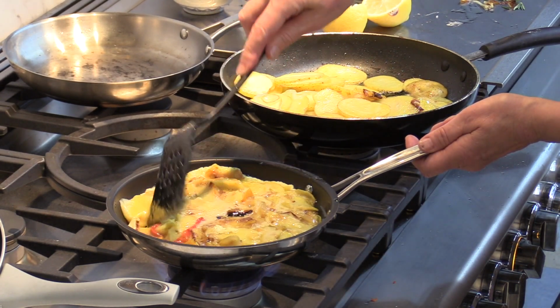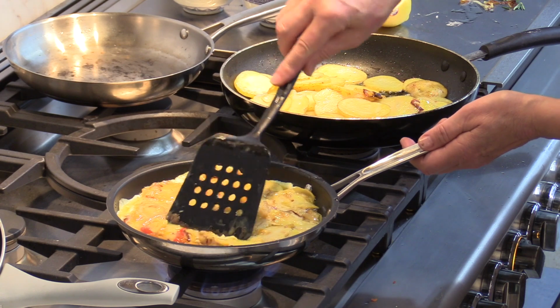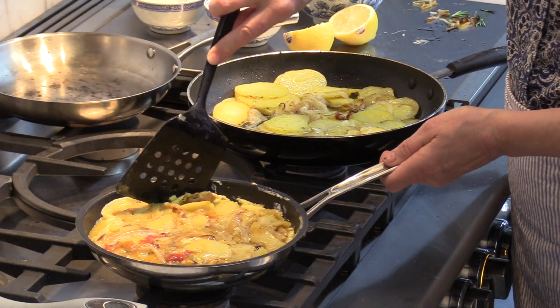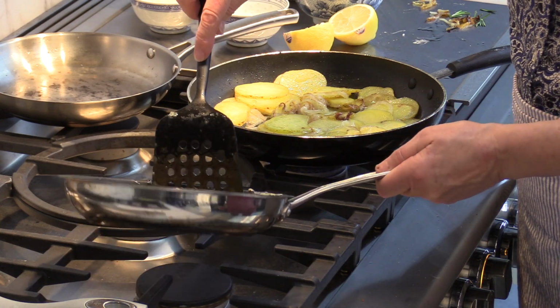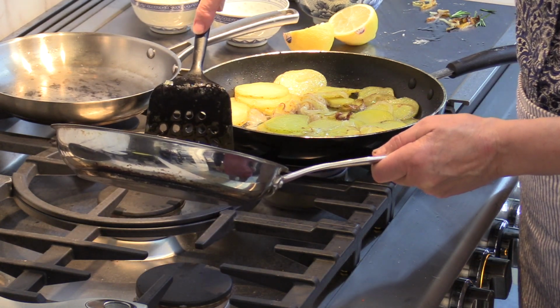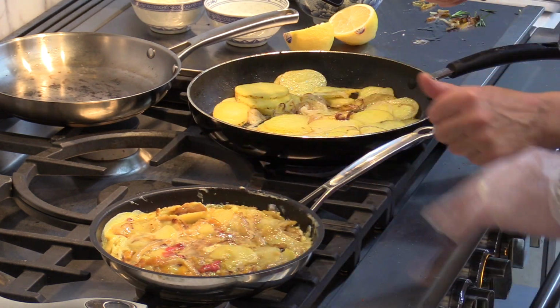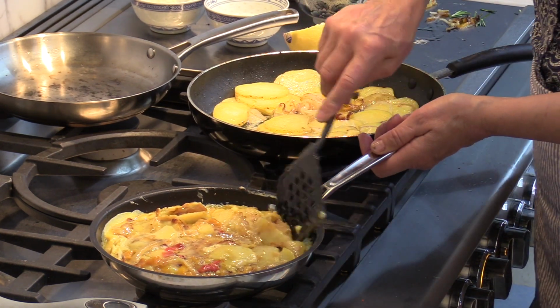So you just have to wait for this to set at the bottom. Okay. So this takes some finagling. Then you just try to get all the gaps and the juice on the top to get filling going in underneath, and just keep going around.